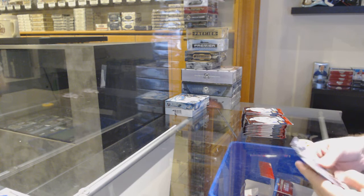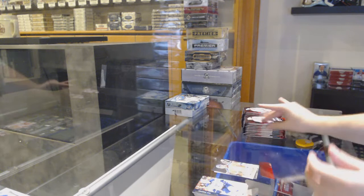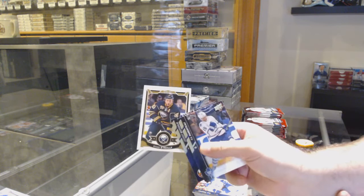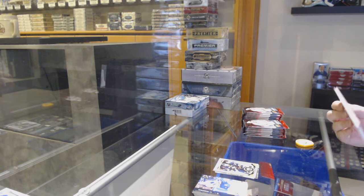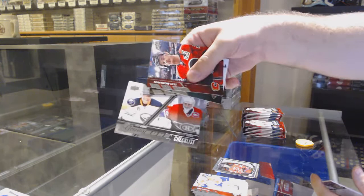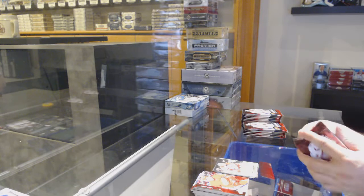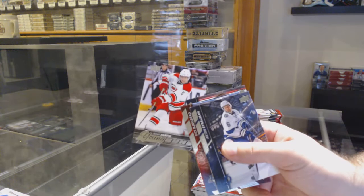Forbort, Young Guns for the LA Kings. Canvas of Taylor Hall for the Oilers. Ryan O'Reilly for the Buffalo Sabres. Marquee Rookie Rainbow of Kalinin for the New Jersey Devils. Young Guns, which will be random between Buffalo and Montreal. Eichel Fucali. Ultimate at six now. Nice. Victor Rask. Canvas for the Carolina Hurricanes. Young Guns, Noah Hanifin, Carolina.